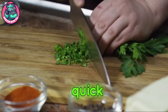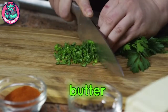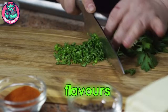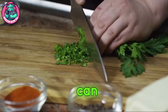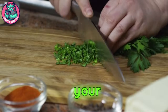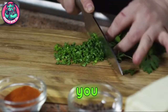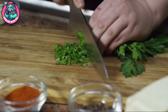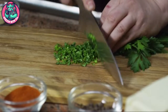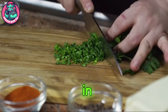Sauté. Sautéing is a quick cooking method where you cook ingredients in a small amount of oil or butter over high heat. It helps to develop rich flavors and textures. You can sauté onions, mushrooms, or garlic for adding depth to your dishes. Steam. Steaming is a healthy cooking technique where you cook food using steam. It helps to retain nutrients and natural flavors. You can steam vegetables, fish, or dumplings by placing them in a steamer.